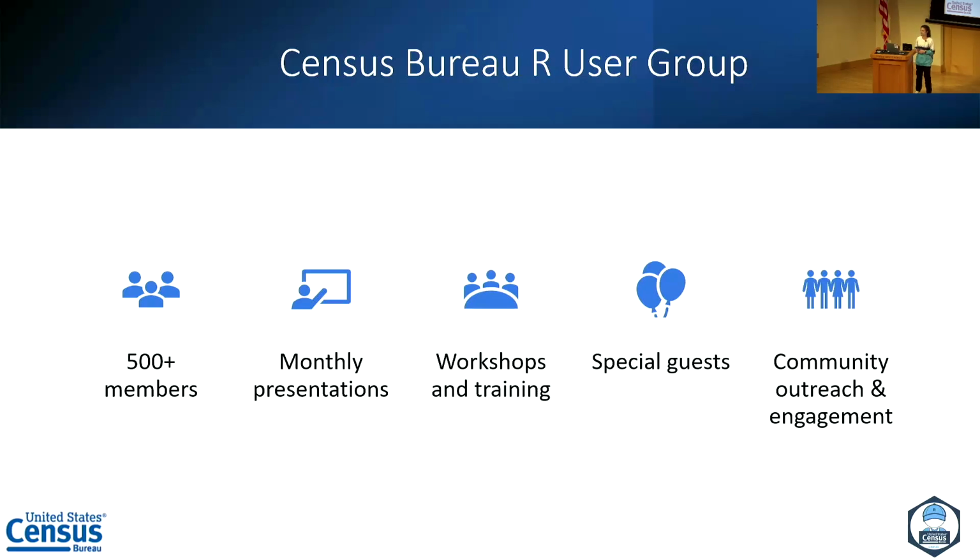The Census Bureau R user group is one of many affinity groups at Census, which means it's run completely by volunteers and open to the entire agency. I've had the privilege of leading this group since 2021, and we now have over 500 members. Our goal is to engage in knowledge sharing and ensure reliable IT support for users, and I'm happy to say that we've accomplished both. We encourage regular engagement with members through Teams, including hosting a space for troubleshooting, resource sharing, and disseminating presentation recordings. We host monthly presentations on a variety of topics, ranging from special interest to technical use.